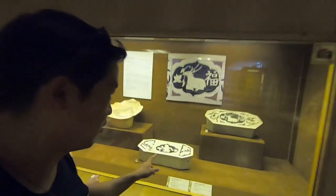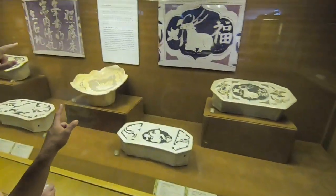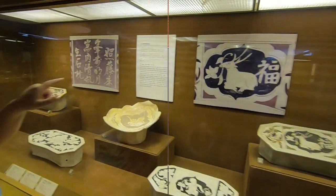Cool. Ceramic pillows. Pillows from the Shanxi Sanxi kilns? Yeah.